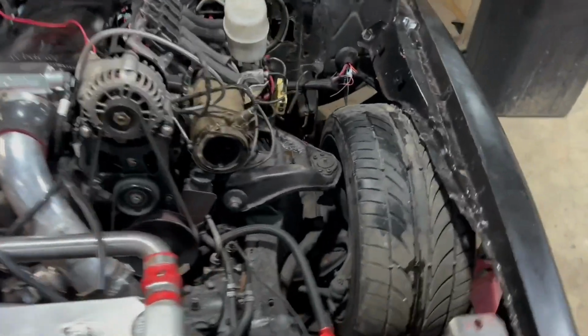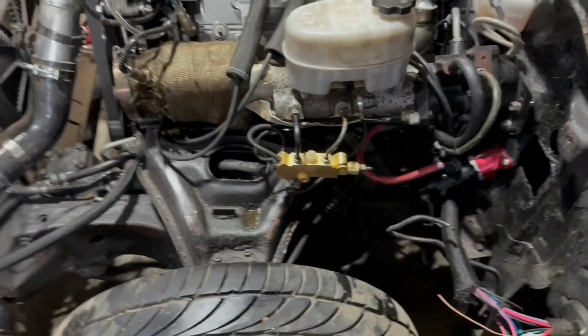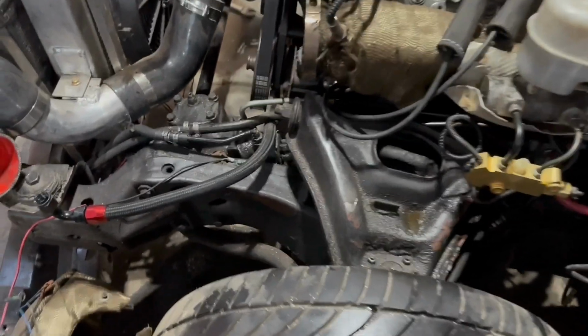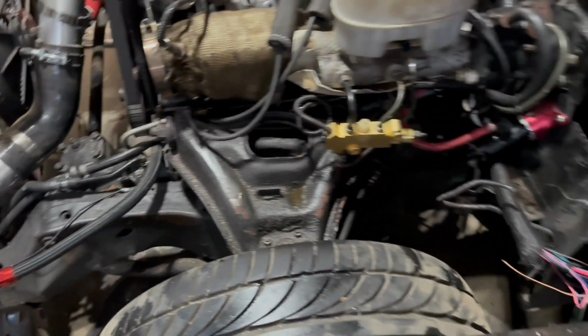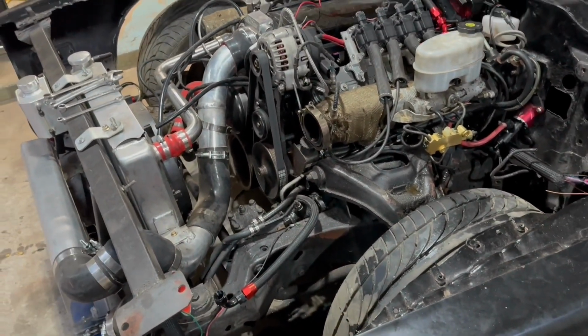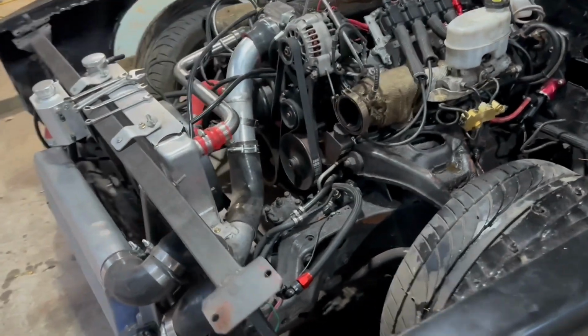So, a new distribution block has been put on for the brakes, so the brakes have to be rebled again, and we have to fix a power steering leak. Then once that's done and things are buttoned back up, the car should be good for its dyno day.